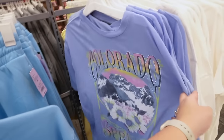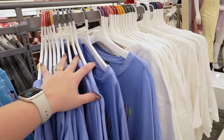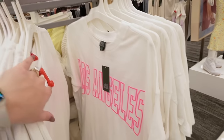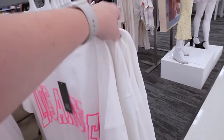Here's the t-shirt that I have on. It's 18. These do go on sale pretty frequently as well. I'm almost tempted to like buy another one because I just wear it so often. They do also have this one. I did not get this one, but I really like this one too. It just says Los Angeles in like hot pink.